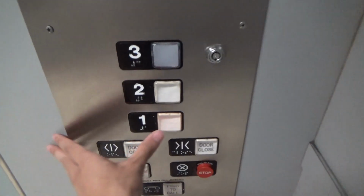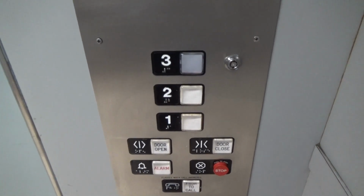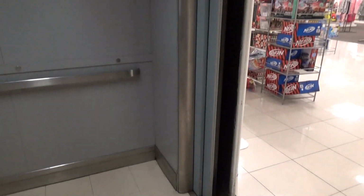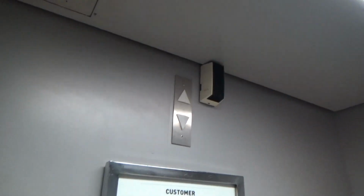Traction. The store really downsized when they renovated this place. I have reason to believe they actually removed that elevator that's over there on that side. Man, this thing is stuck in time.